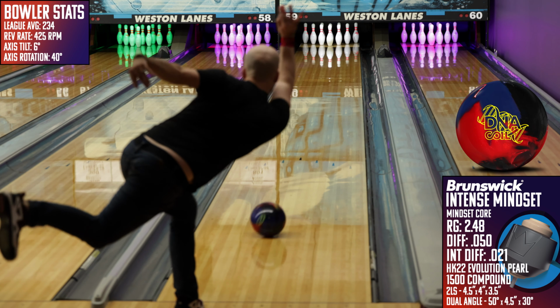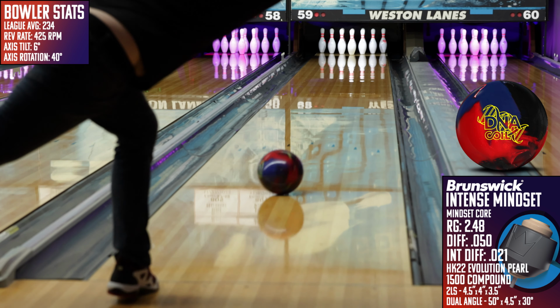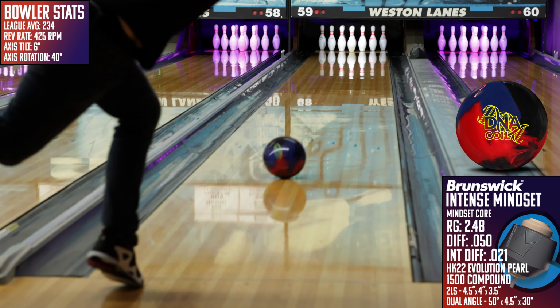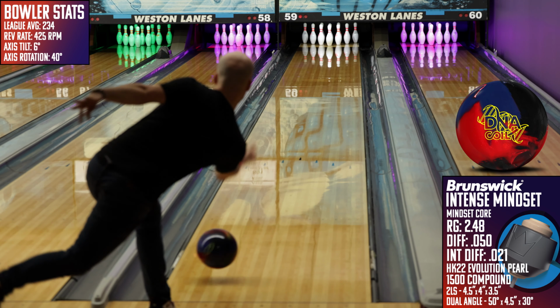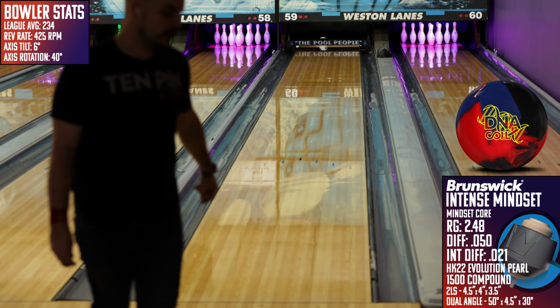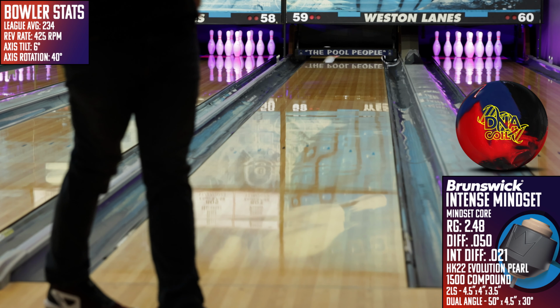Now, jumping to our cross-brand comparisons, I first took a look at the DNA Coil from Storm, and here I see a piece that is a touch cleaner and sharper off the spot, but both balls fit the same spot in an arsenal. I think the DNA Coil will likely be more usable on burned conditions for those that can play deep inside, and the Intense Mindset is better for when there's more oil on the lane and you need to control the middle part of the lane.